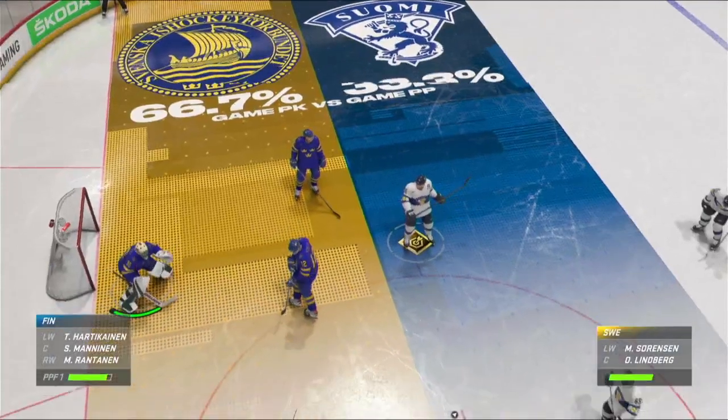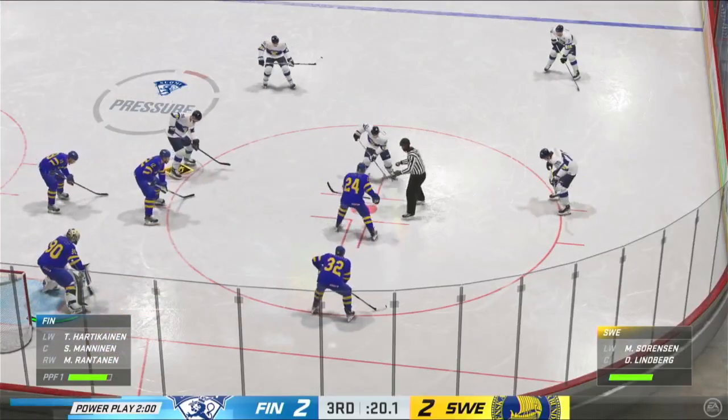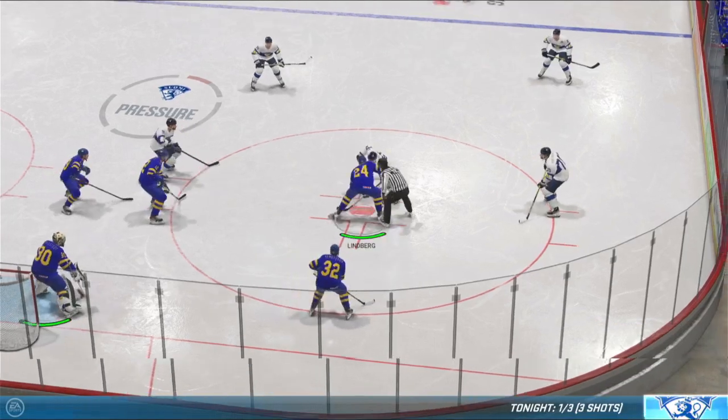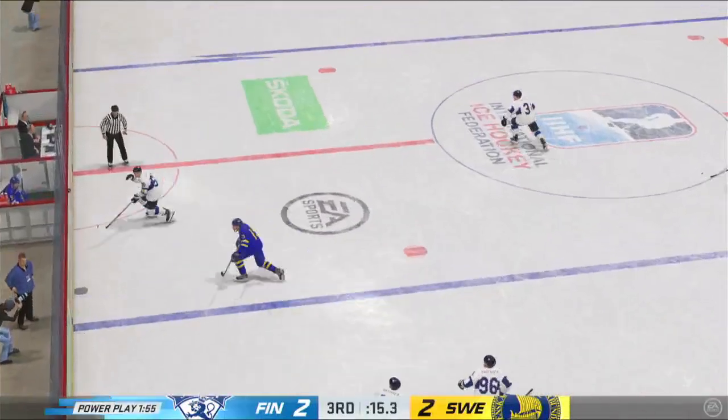I love the 1-3-1 set on the power play unit they used earlier. Listen, they had success, they scored, but there's so many variations off of it. I love the bumper position that can act as a decoy, allow the puck to get through to create those seams and open up those shot attack lanes.